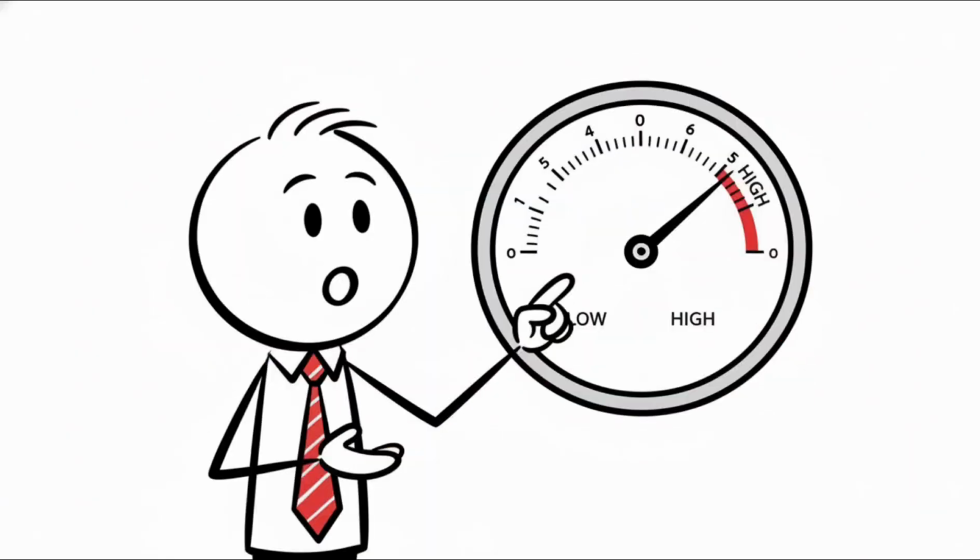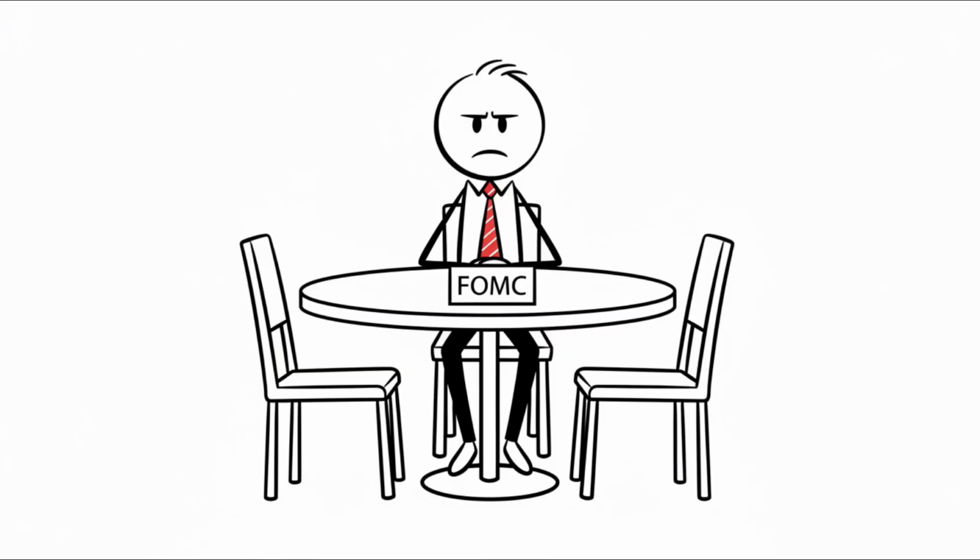The Fed's main lever for controlling the economy is interest rates, specifically something called the federal funds rate. Think of it like the economy's thermostat. Too hot? Turn it up. Too cold? Turn it down. The decision on interest rates is made by a special committee, the FOMC, the Federal Open Market Committee. This group meets 8 times a year and decides whether rates go up, go down, or stay the same. Every meeting is a major event in finance.